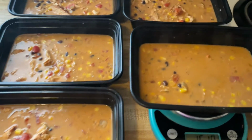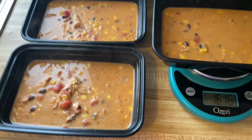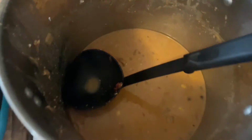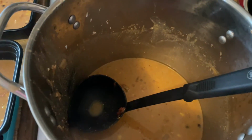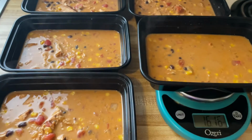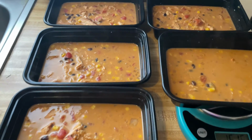So here we have the chicken enchilada soup. It smells so yummy. I got 5 servings, and I think I barely got one more in there. So it did say it makes 6 servings. So that one is the last one, and I don't think that's going to be one full serving. But one serving here is 16.20 ounces. So I've weighed each of them out. They did go over like 1 or 2 ounces, but it's okay.